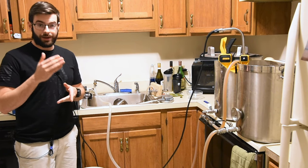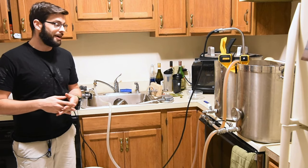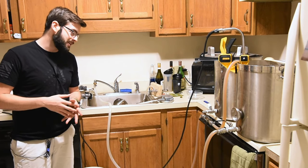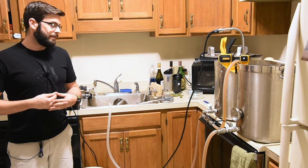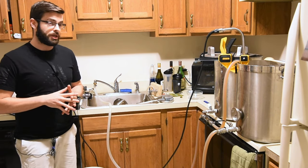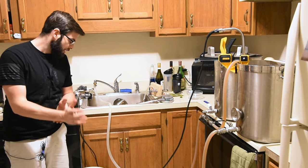And then I will actually lager it in the keg for about a month, maybe more than a month. This is going to be a very strong beer. I can tell it's probably already north of 7.5%. I will get the gravity reading in a bit to figure out just how strong it could be, but it's probably going to be as strong as my Doppelbock.